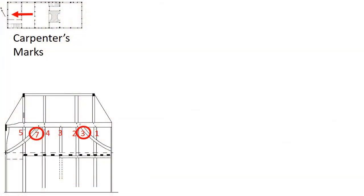Moving on to carpenter's marks, the western end wall, i.e. the service chamber, shows that the braces and studs have different numbering sequences. We found this in a couple of other houses in Hempnall, but not in most of them. The 8 corner braces appear to be numbered 1 to 8, although marks could not be found on the faces of a couple of them, and the studs here are numbered 1 to 5.